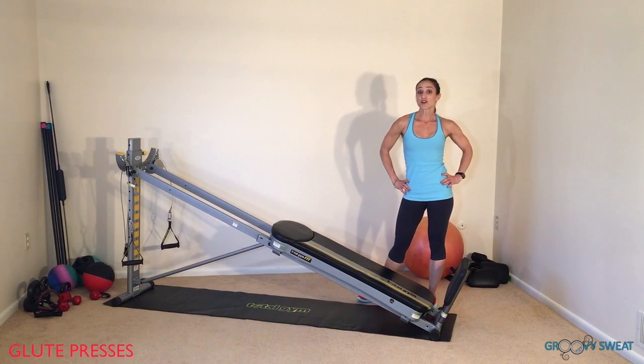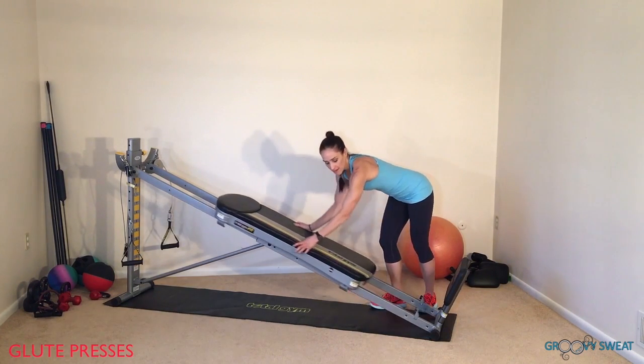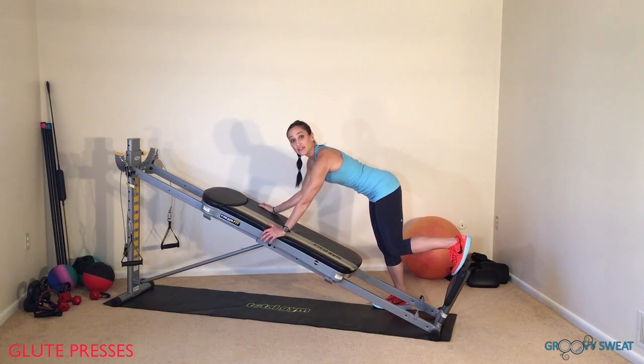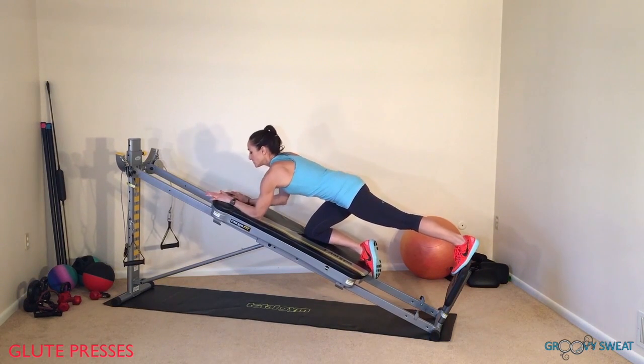The next exercise is glute presses. This works the back side of your body for speed and power development. Keep your incline at a high to a medium level. Press the glide board up the rails. Carefully step your foot onto the squat stand and the other knee goes kneeling down. You'll go down to your forearms.